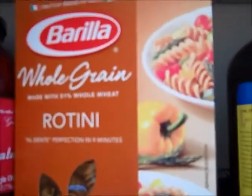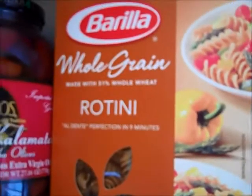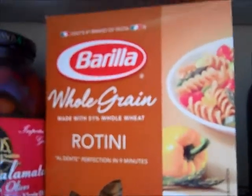Another example of some of the whole grain pastas you can get. I try to buy all of it whole grain or brown rice, as I said. And I think after you get used to it, it's very palatable. I try to buy organic or low salt in stewed tomatoes, tomato sauce, tomato paste.